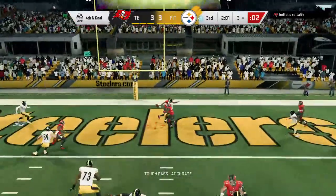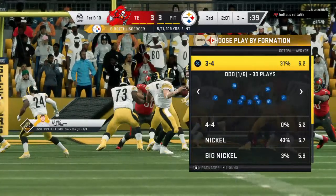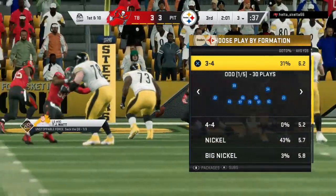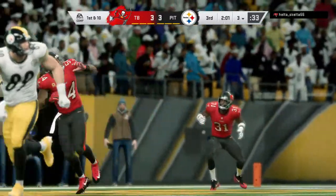They're going on 4th down. It's Roethlisberger. And my goodness, this is incomplete. They're turned away on 4th and goal. And the Bucs defense, they'll celebrate the goal line stand.